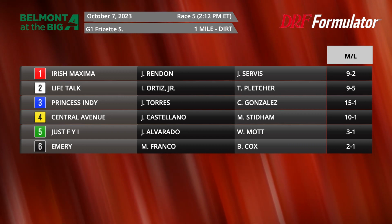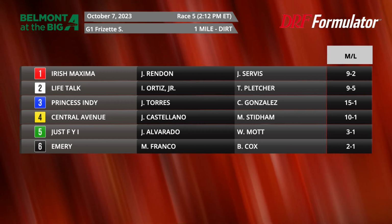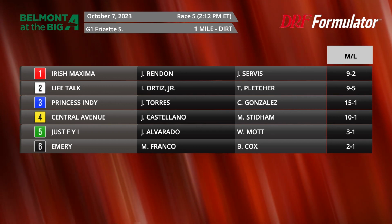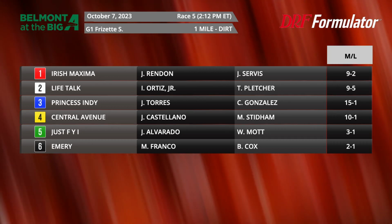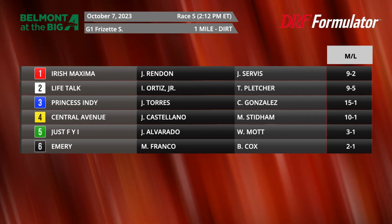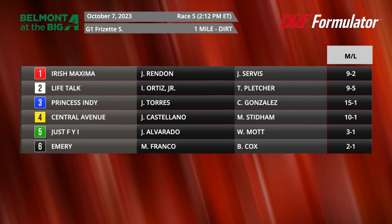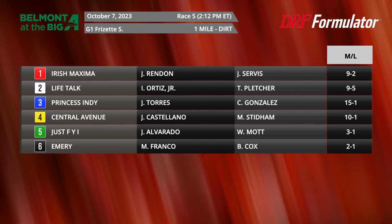We don't have a lot of running lines to base it on. Most of these horses are coming out of a maiden win, with one exception, I believe. But good, talented field. Yeah, the number 2, Life Talk, is the one that I installed as the slight 9 to 5 morning line favorite. She's one of the few horses in this race that has prior experience going the 1 mile distance, but most of these will be stretching out to the mile route distance for the first time.